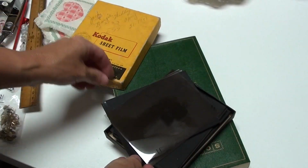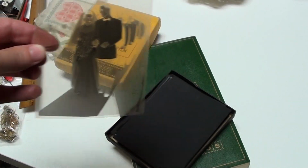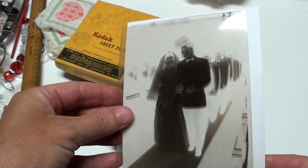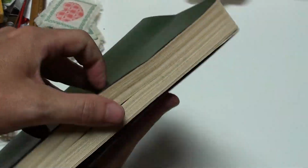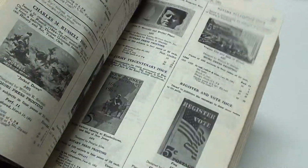This is pretty neat. This is somebody's wedding pictures, which I don't know if you can see that. Let me see if I can put something behind it. There. They're negatives, the flat negatives like that. I just thought they would be fun maybe to put on a project somehow. They're wedding photos, and there's a whole box of them. I thought that was fun. I got them for like 50 cents. And then this book has stamps, and those will be fun to cut out and use on projects, or photocopy and use, because I like that kind of stuff.